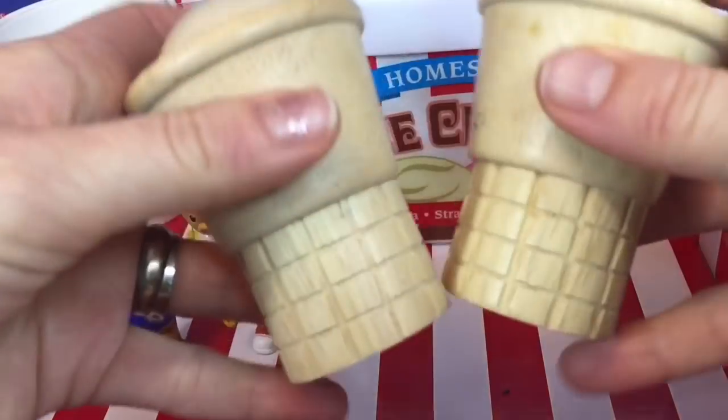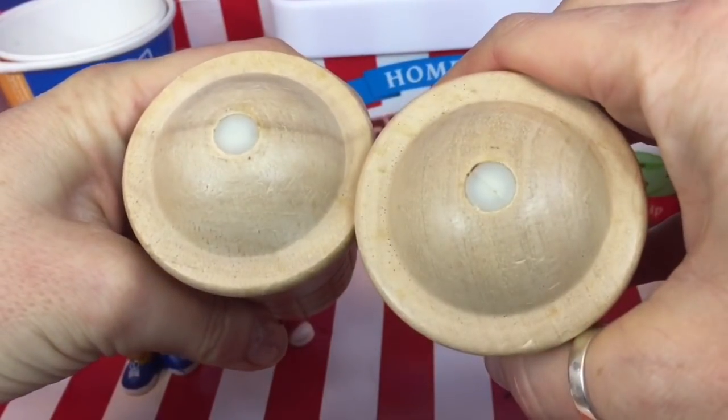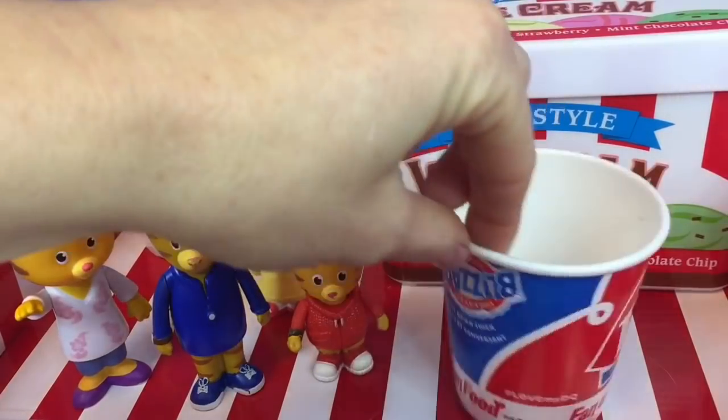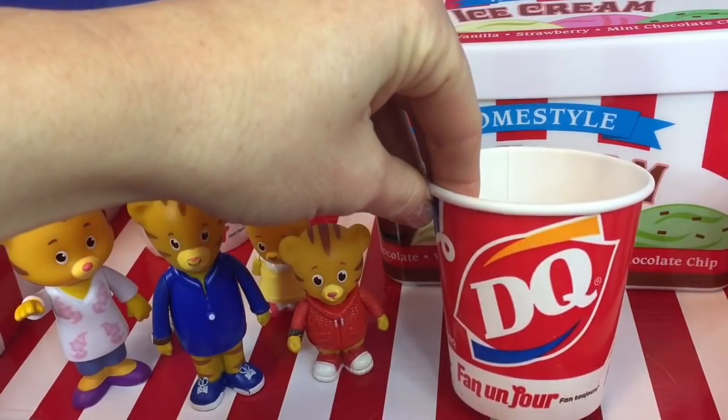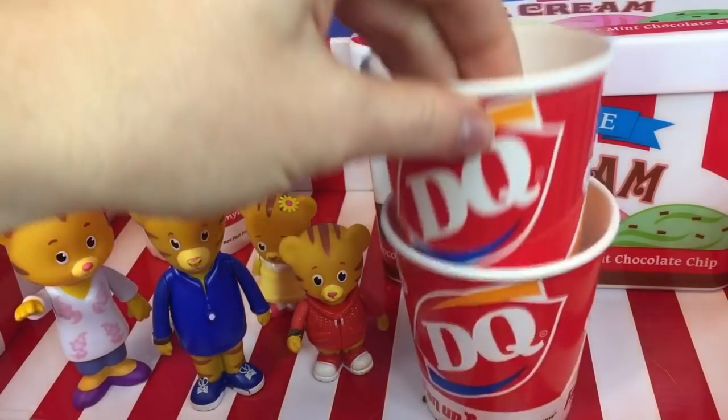We have two wooden ice cream cones. And we like to reuse things. So we have these Dairy Queen ice cream cups. They're perfect for this ice cream set.